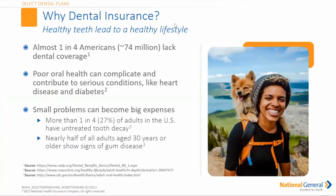So why dental insurance? Well, guys, unfortunately, almost 1 in every 4 Americans, approximately 74 million, lack dental coverage. Poor oral health can complicate and does contribute to major medical conditions like heart disease and diabetes. Small problems can and will become big expenses. More than 1 in 4, approximately 27% of adults in the US, have untreated tooth decay. Nearly half of all adults ages 30 years and older do show signs of gum disease.